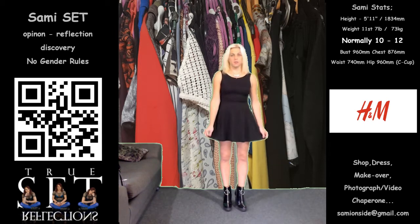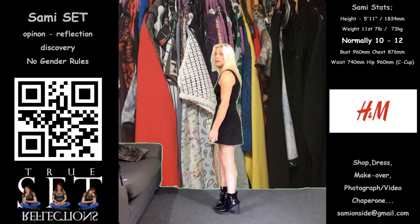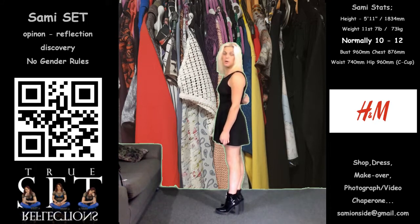This particular dress, like 99% of anything I've got or show you, comes from a charity shop. This particular one has the Divided label in it, so I believe that's H&M.